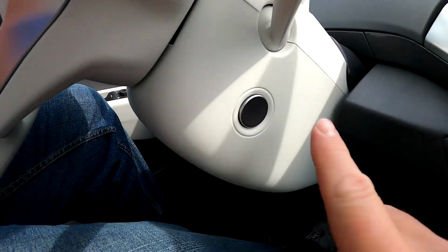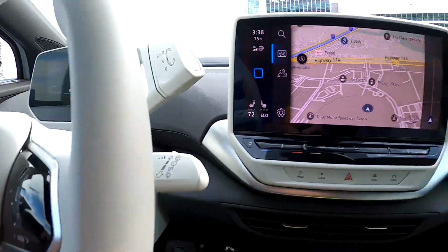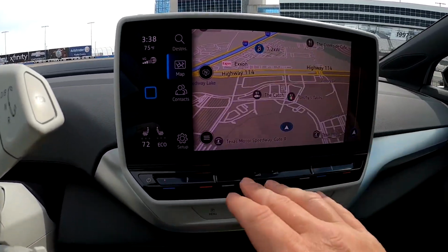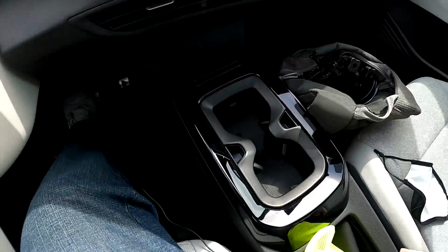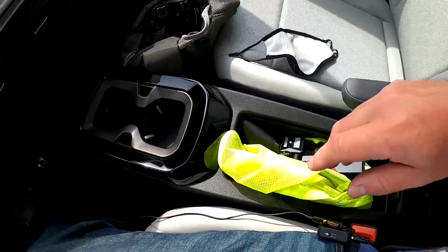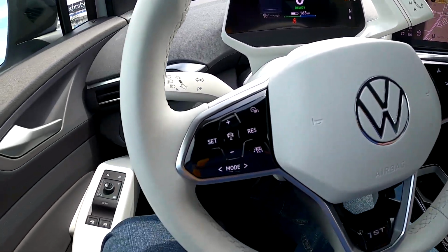This is how you turn on the vehicle right here. And then there's your screen there, which is kind of nice. Shows stuff around what's going on in your area. And then cup holders and a good amount of storage here that has a closure to it. So yeah, pretty good amount of stuff.